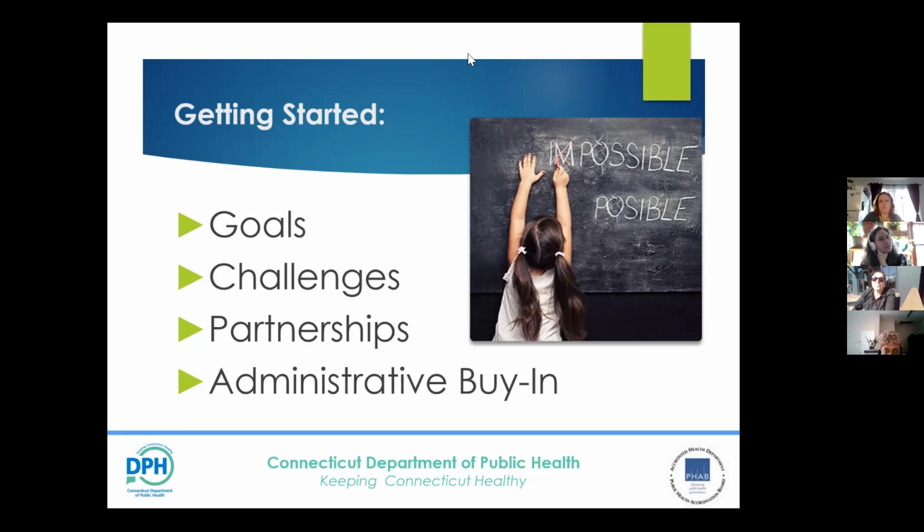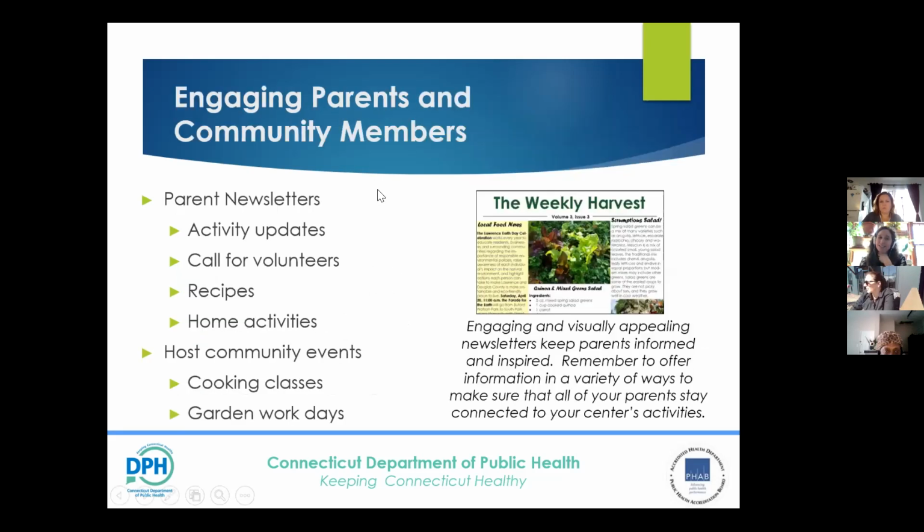Okay, we'll move on to the next slide, which is related to partnerships and engaging your community. What is the difference between a partnership and engagement? Partnership is really asking people to play a part in making it happen. And engagement is including people, communication, transparency, and you're already engaging your families. So you think about the way you're already communicating what's going on. The kids are communicating with their parents.